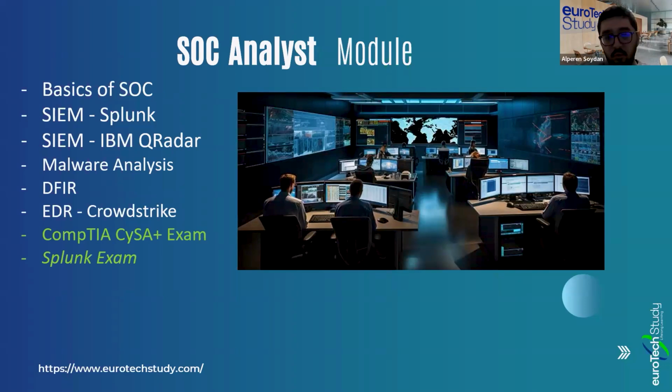Then we have two main tools in the Security Operations Center. One is SIEM, the Security Information and Event Management tool, and the second one is EDR, Endpoint Detection and Response. When you check Gartner, one of the biggest organizations which evaluates different tools and companies, Splunk and IBM QRadar are among the biggest SIEM vendors around the world. As part of the SOC analyst module, you will see how to use Splunk, how to manage it, and how to use it in a real environment.